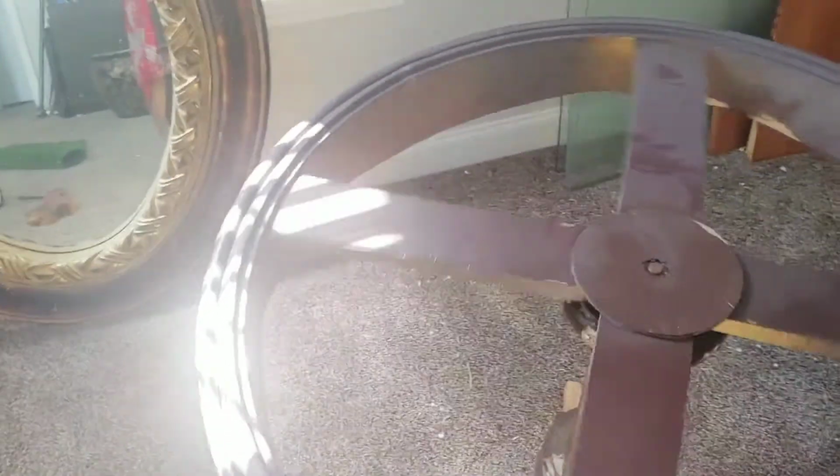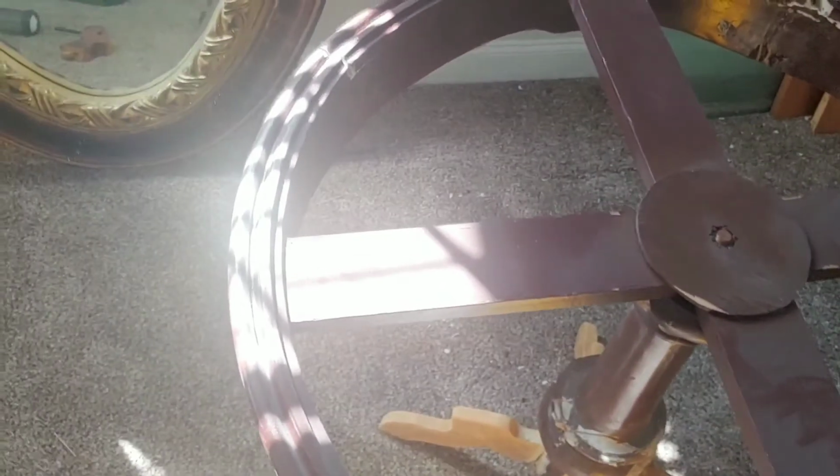And you screw it in until it gets tightened. See? And I really like this table. I want to use it in this space. But I had this outside and it split. So I'm going to use wood filler and reinforce this piece and finish it off.